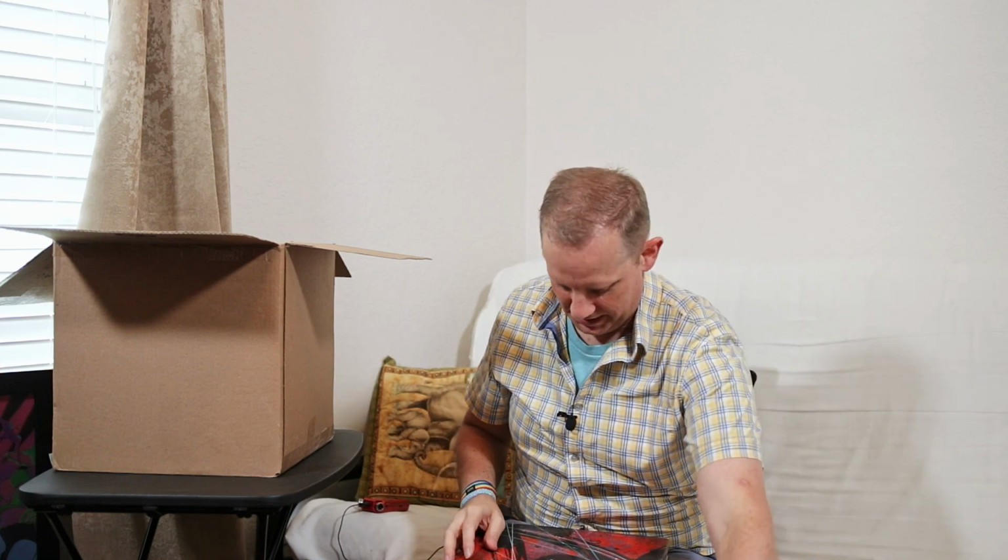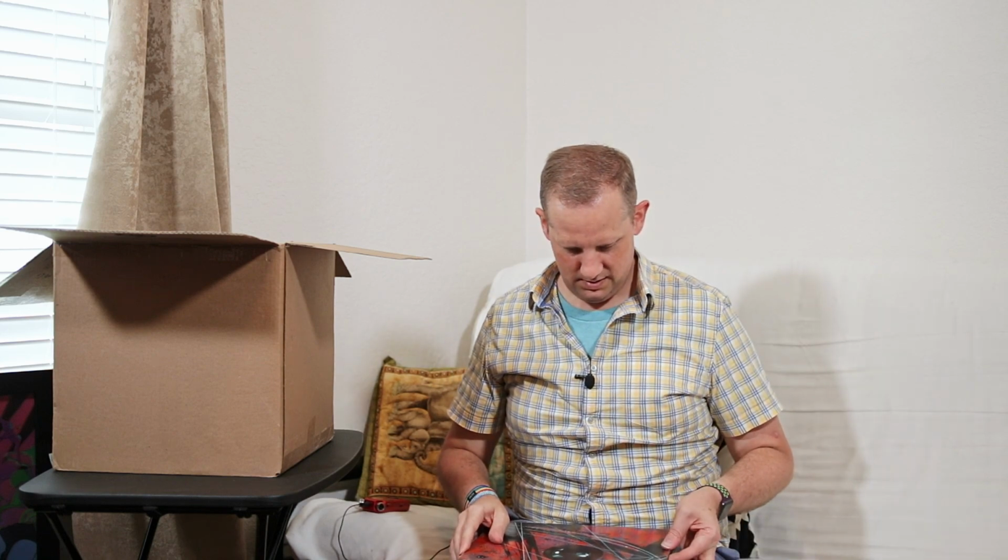There's some more cool ones here. Freddie Hubbard, Liquid Love. It's a pretty awesome album cover. I do like that. What the heck is this? Modern Jazz Quartet, Space.